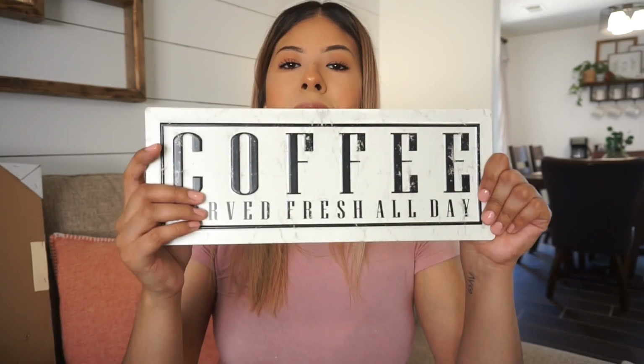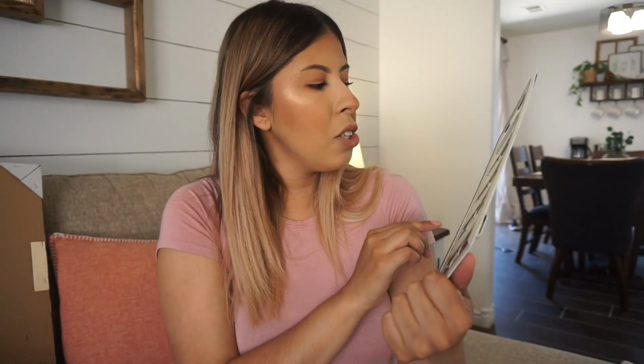And then the last item from Hobby Lobby is this coffee bar sign. It just says coffee served fresh all day. Now I am expecting my Nespresso to be delivered today. So I know that between my coffee machine, my water warmer, my Nespresso and the canisters that I have up right now, that's basically gonna take up all of my coffee bar table.